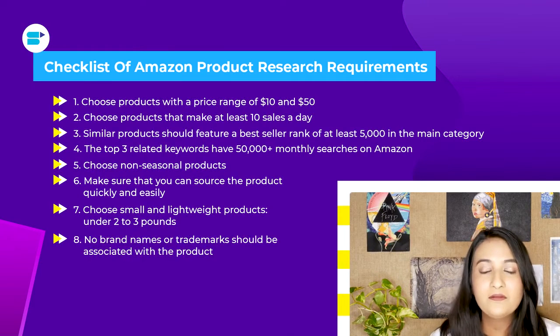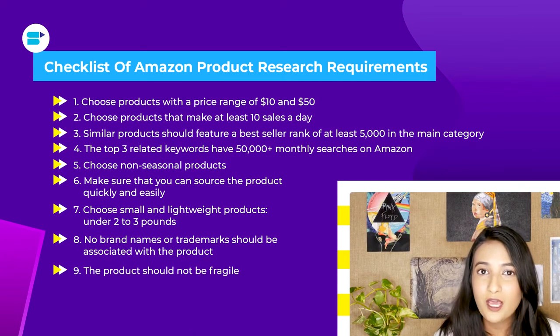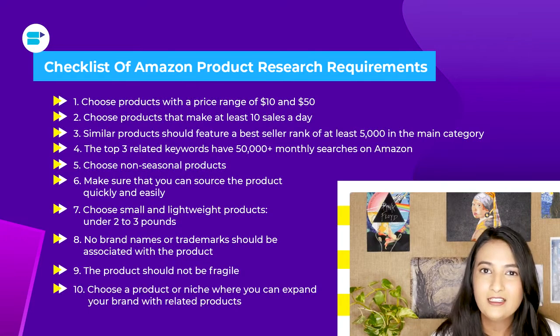Eight, no brand names or existing trademarks should be associated with the product. Nine, the product should be sturdy and not fragile, as it can get damaged in shipping. Ten, choose a product or a niche in which you can release similar items and expand your brand.